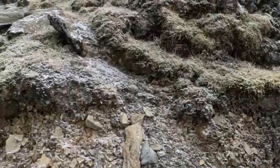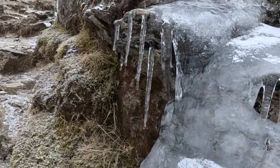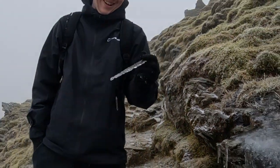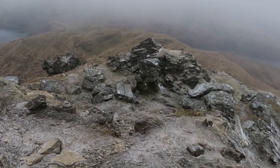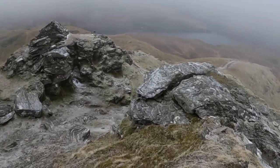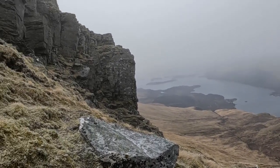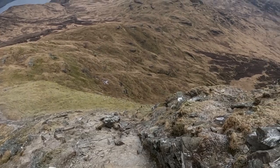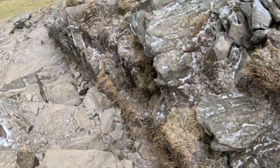Waterfall. Eh? Frozen waterfall. Oh, got some ice. Icicles as well. Icicles. Yes. Good. There you are, you can suck on that. Any popsicle? It's a pity there's no big monster ones. Usually the big ones, they're like lightsabers. Never seen that, that's probably the biggest ice I've seen. Has it?